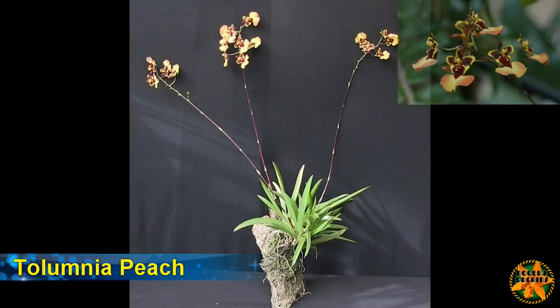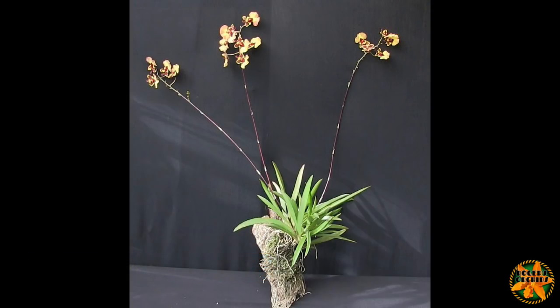Now, Tolumnia Peach at this particular point was doing rather well, with 3 spikes, producing branches, all in full bloom. First Tolumnia I'd ever had with 3 spikes at the same time, in bloom at the same time. So I was well pleased with this. It was putting on a pretty good show. It's one of my favourites on the grounds that I love the colour combinations on this one. So well pleased. There was no growth activity at this time because it was in full bloom.